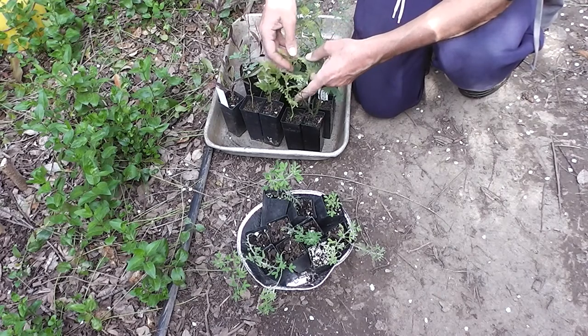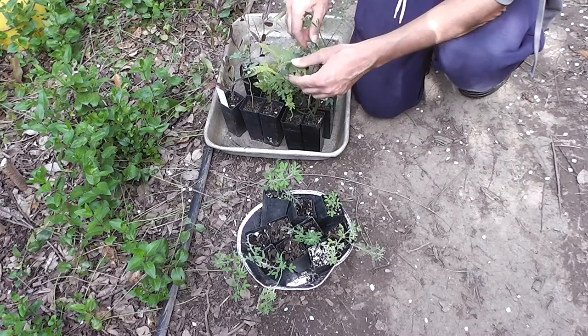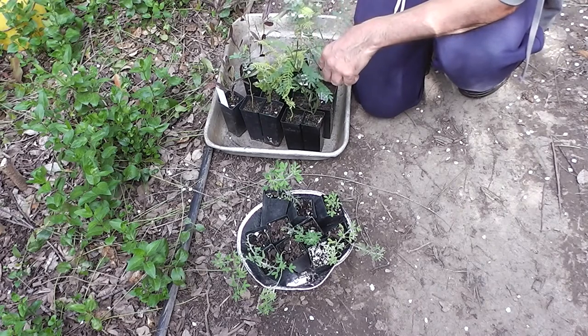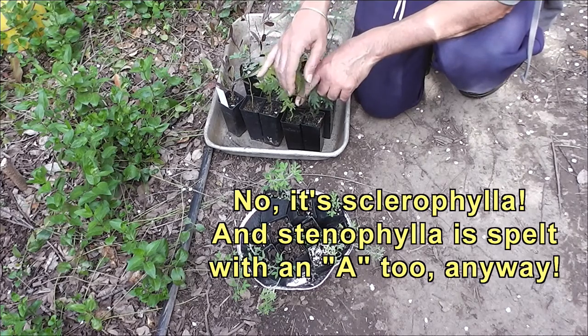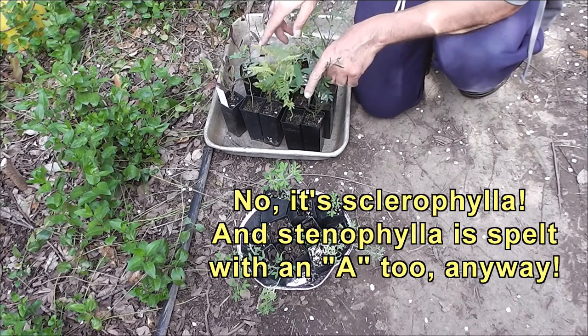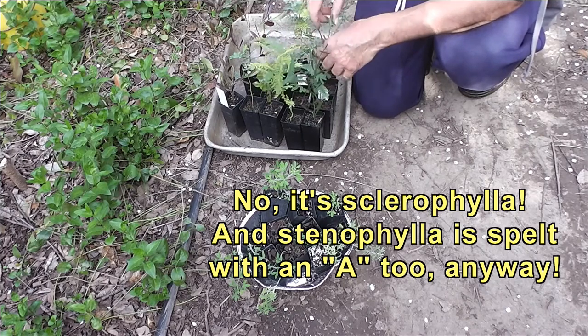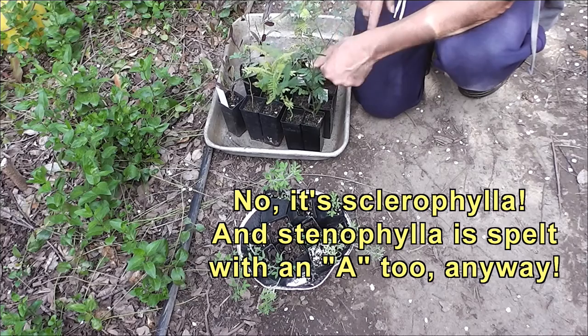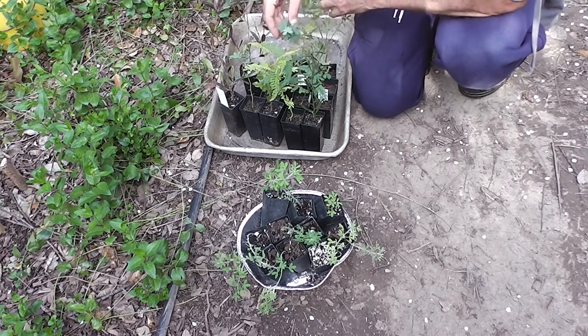It has a beautiful yellow flower display. That's stenophylla. This is cardiophylla, wirelong wattle. This is stenophylla. This is cardiophylla. This is Acacia baileyana.